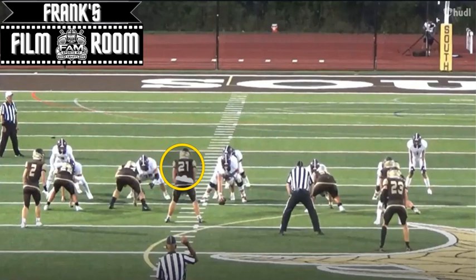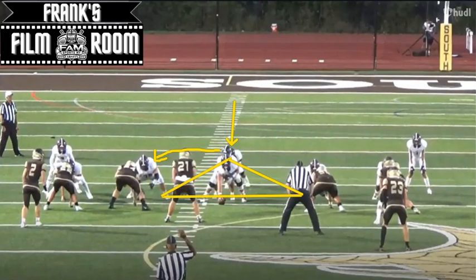Now, things he can work on: sometimes he plays a little bit high at times, especially in his stance. His feet can get a little bit too wide, which I believe slows down his initial read steps a little bit. Love to see some more man coverage stuff. Let's go over a couple plays I really like. And one of my favorite linebackers to watch so far.